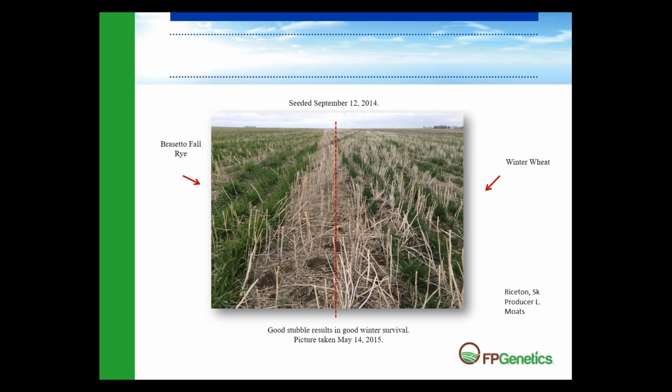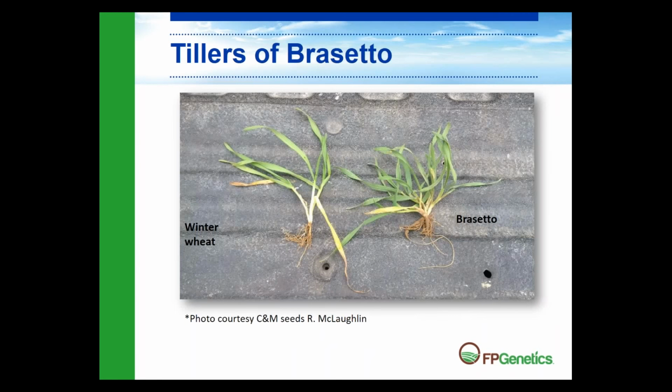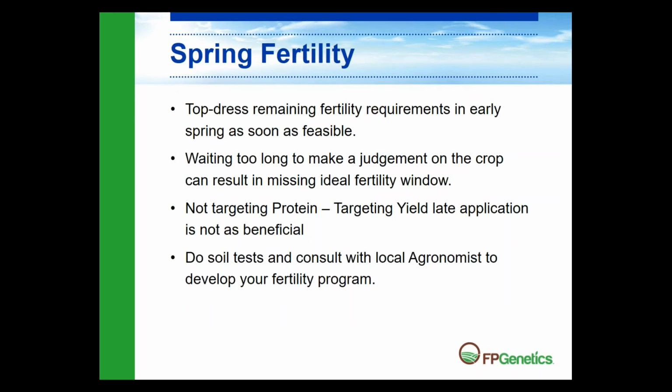This is a slide example for you, just the difference between winter wheat and Brisetto, the hybrid rye. It does tiller, and you can see the differences in the tillering. This was taken out of the ground early on in spring. This is out of eastern Canada, where we do have production in the ground with some of our growers. You can see the difference in how quickly it tillers and starts to cover the ground. I just wanted to provide you that visual so that you can have an idea of what it should start to look like as soon as the ground does warm up.